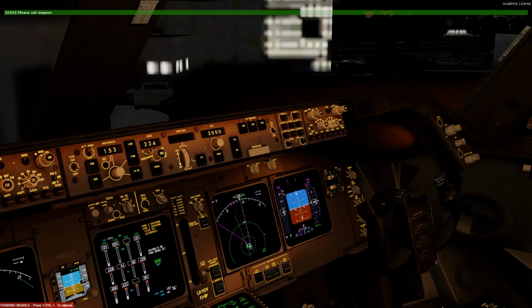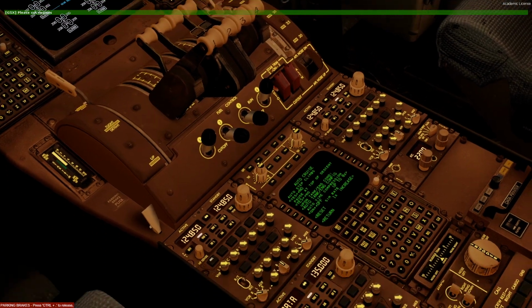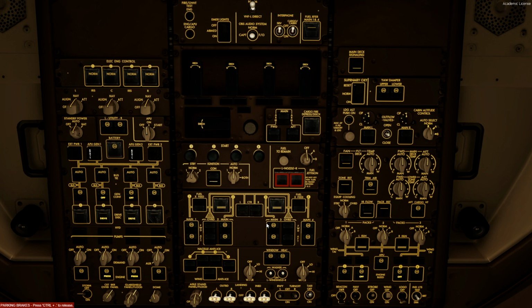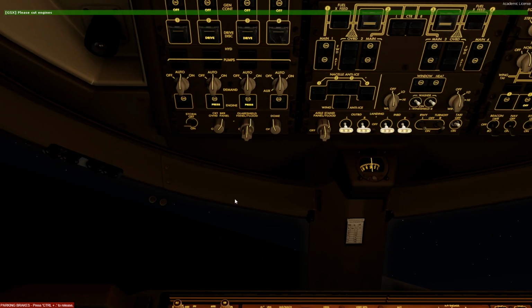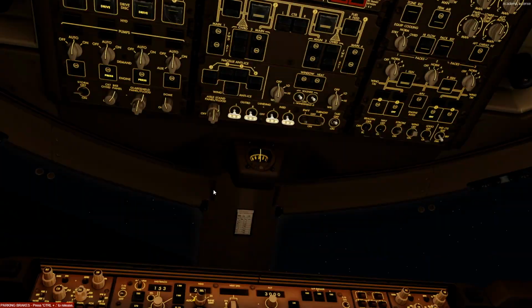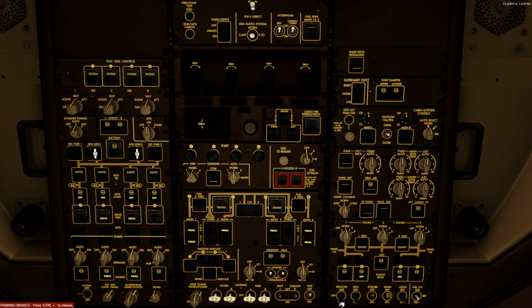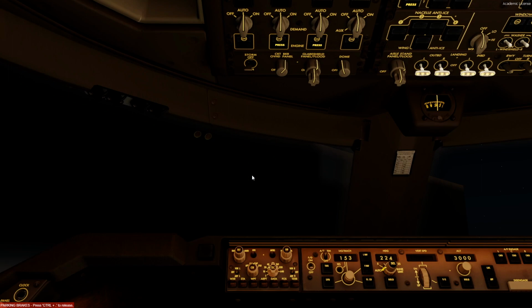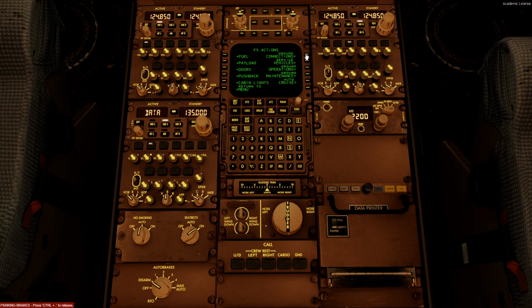And clock time of 8 hours and 31. Okay, here we are now, APU is available. Let's put those two on. And now we can kill the other engines. Alright, fuel pumps go off. Packs can stay on, beacons come off. That's good, and now we just need to set the ground connections.